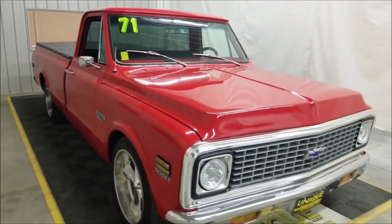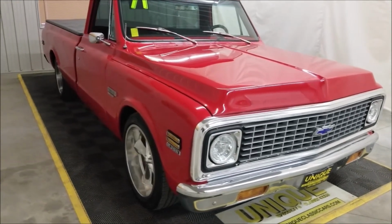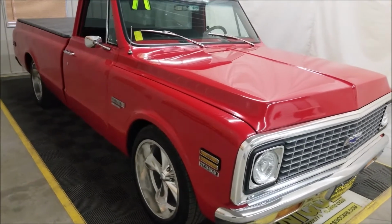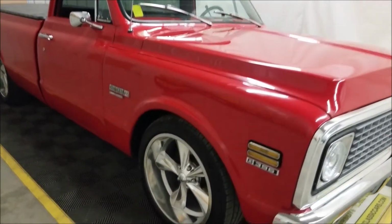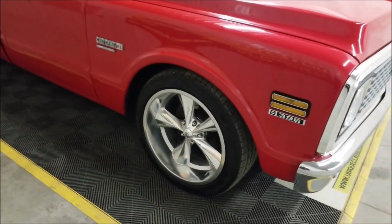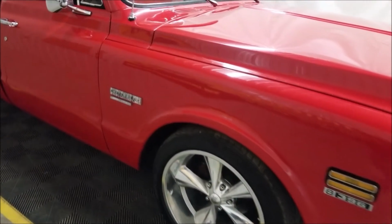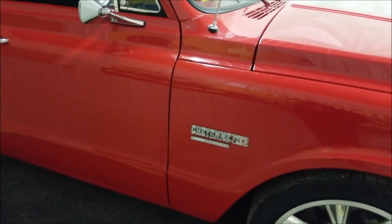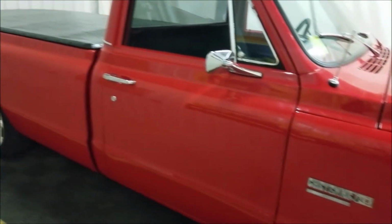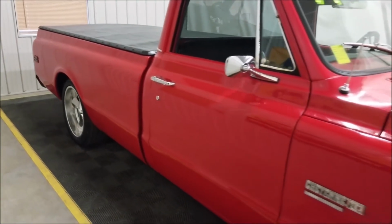And then AC, power steering, power brakes also. So very nicely equipped. Obviously you can see it's had a repaint along the way. Beautiful, just fire engine red, bright red color. Paint's in nice shape, riding on some Boyd wheels. What a great look to this truck. As you can see, Cheyenne 10 badging on there. Truck's nice and straight up and down the sides. Paint has a nice luster.